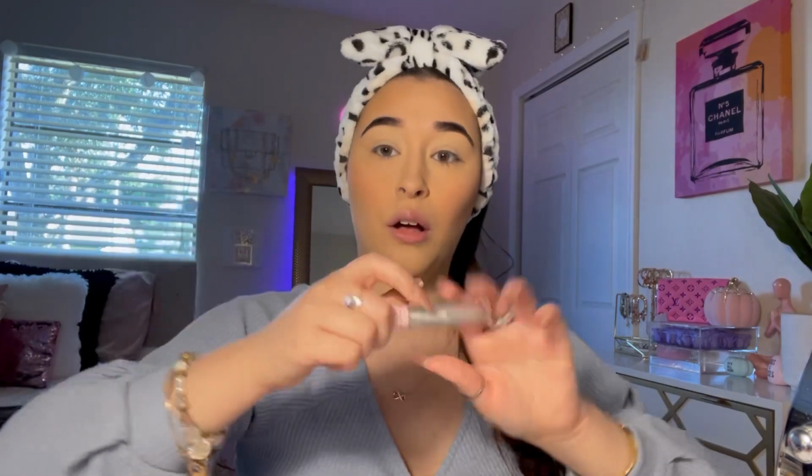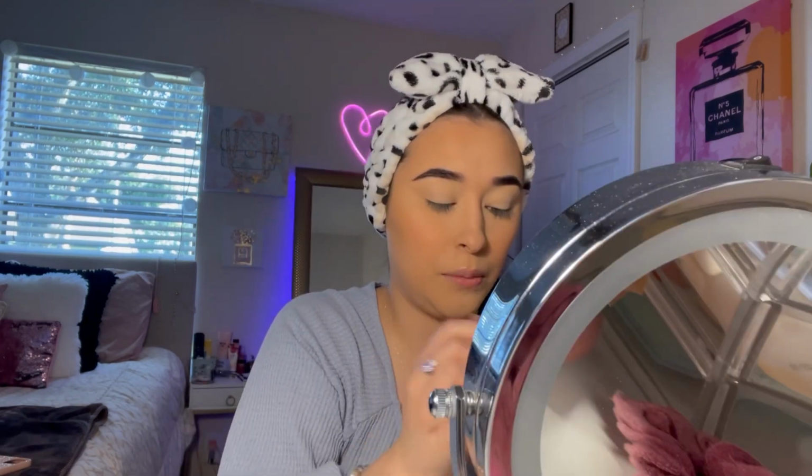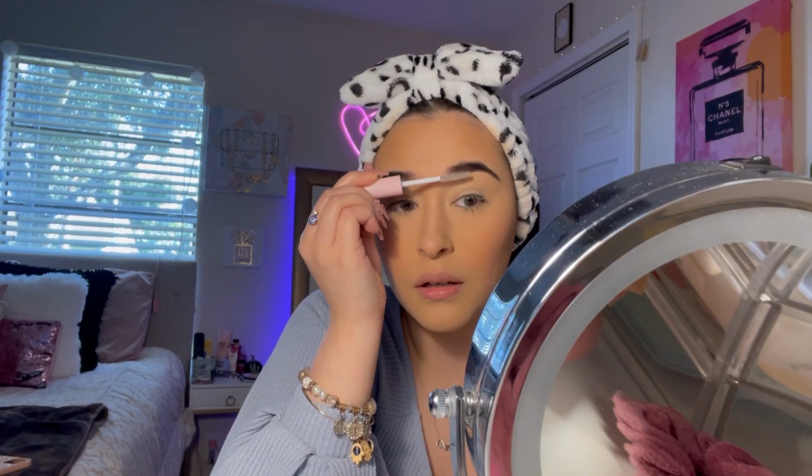Okay, I'm gonna be using this Mega Clear Gel for my brows. And I did get this from Dollar Tree. It literally keeps your brows in place and it does not move at all.